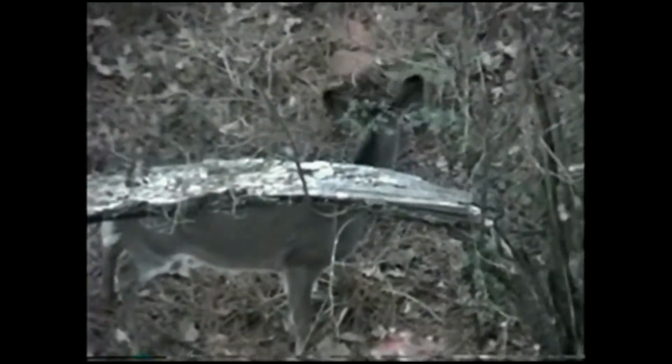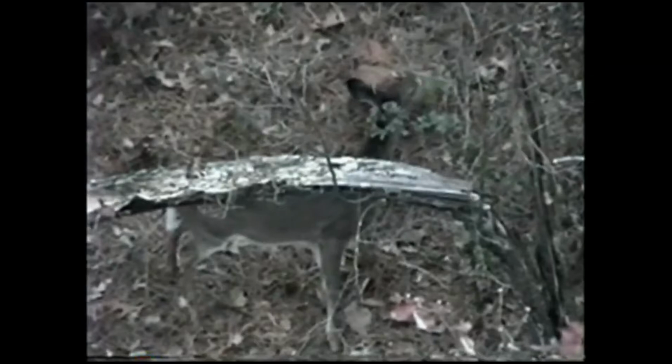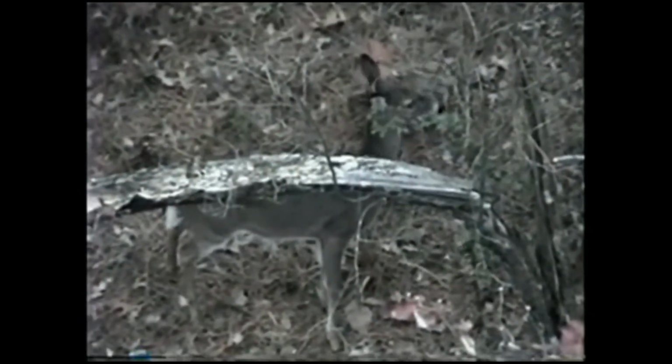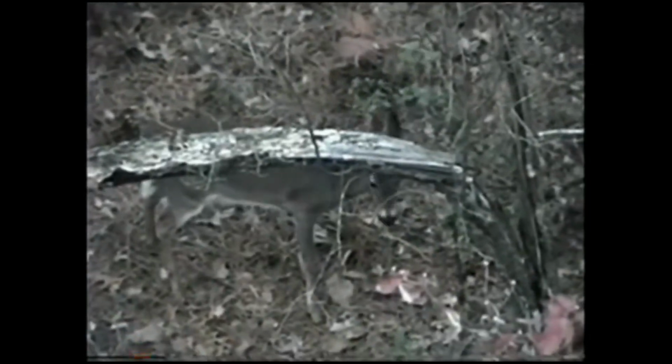One thing, the deer sign, if you read the deer sign, it will tell you what's going on. You've got to learn to read this deer sign. You can read the woods like a book if you learn how. Also look for human sign, or the lack of human sign, which is what I really like to see. That's a good indicator that deer are possibly using that area, not being pressured.